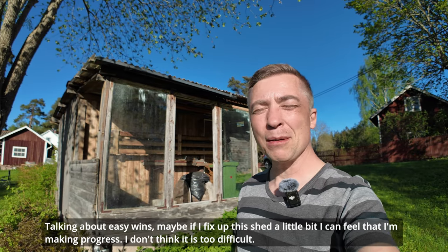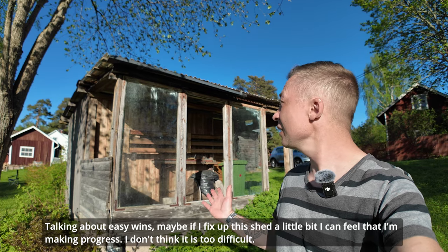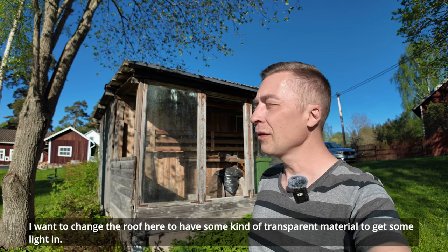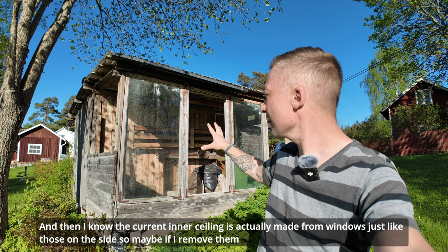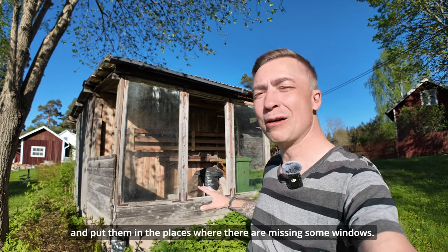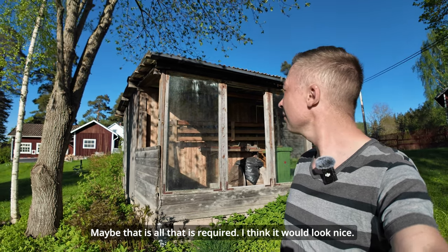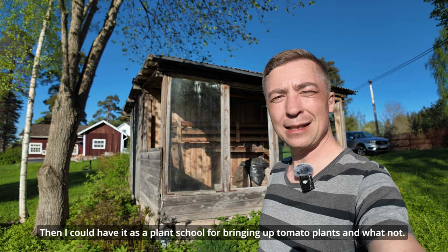Talking about easy wins, maybe if I fix up this shed a little bit, I can feel that I'm making progress. I don't think it's too difficult. I want to change the roof here to have some kind of transparent roofing material to get some light in. Currently this inner ceiling is actually windows, just like here on the side. So maybe if I remove them and put them in the places here where some windows are missing, that's all that is required. It would look nice, I think. Then I could have it as a plant school for bringing up tomato plants and whatnot.